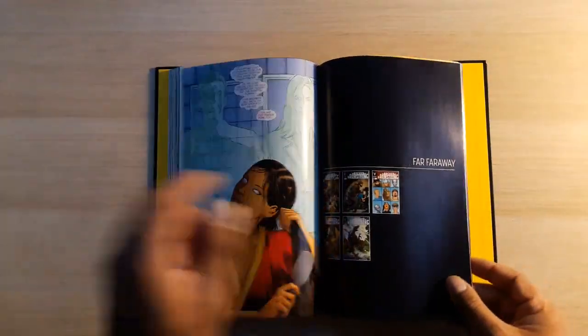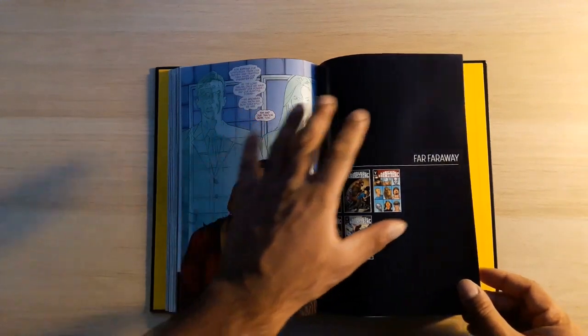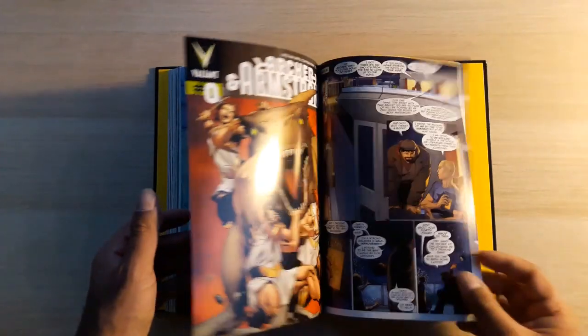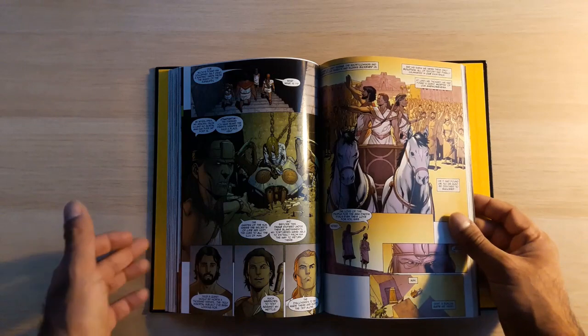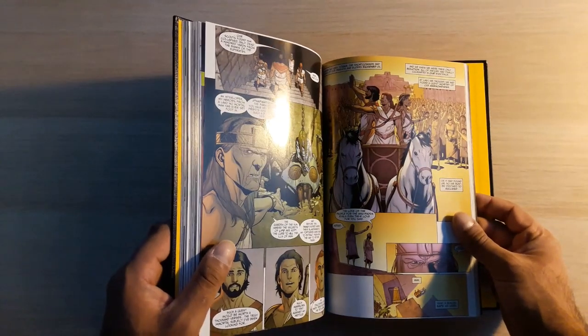Where are we now? Right. That takes us to the end of that trade paperback. The next one is called Far, Far Away, which has these issues starting with issue 0. And yeah, this is kind of about the... What's the best way to put this without spoilers?